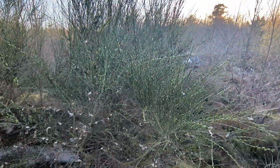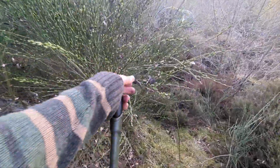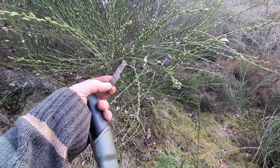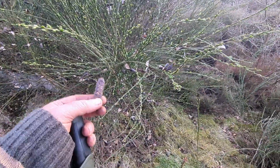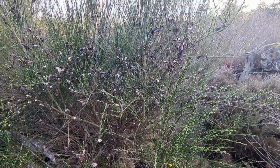I mean, I love it. I really do. Here's the broom. And that's something I remembered actually about the stone circle. These black seed pods here. I came in the summertime and they were exploding, and that you could hear them popping. And I remember it was the first time I'd heard it. So I always knew there was broom nearby.